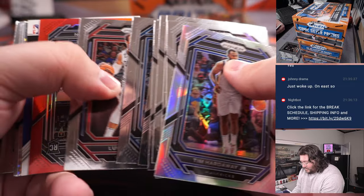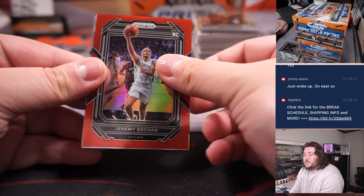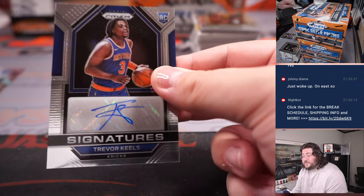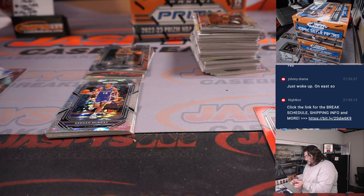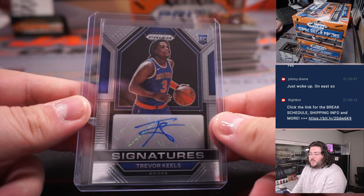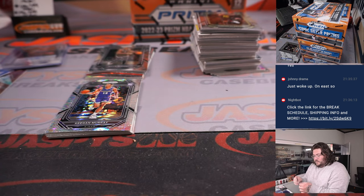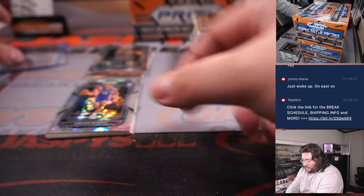Got our first auto coming up behind a red Jeremy Sochan base. First auto is going to be Trevor Keels, rookie signatures for the Knicks, going to Michael Ra, with the team he won in the team random giveaway. The Jeremy Sochan red, 89 out of 299. Got another 107 and we're good to go. A nice rookie for the San Antonio Spurs. One more Sochan, this time going to William H.